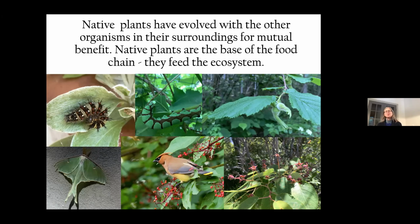Unlike the tomato hornworms, the sphinx moth has the courtesy to only lay one or two eggs, so it doesn't decimate your plant. But anyway, you get to enjoy that. And then the luna moth, I put that in there because it doesn't even eat as an adult. Although some moths are pollinators, this one doesn't eat, doesn't pollinate, doesn't do anything. It's really just this beautiful thing there only for the purpose of reproducing.